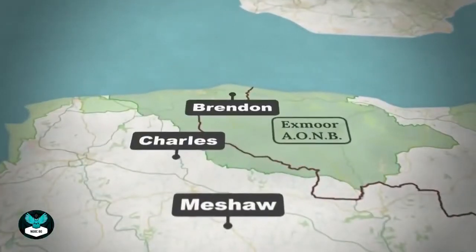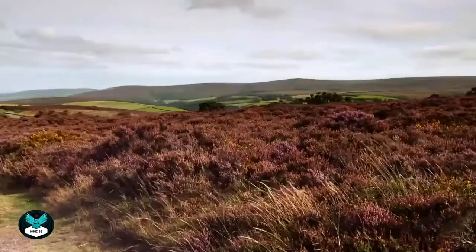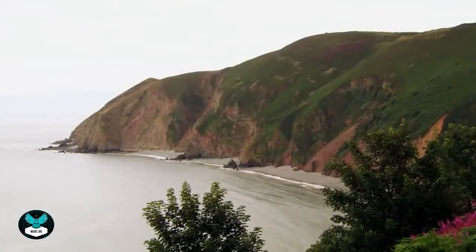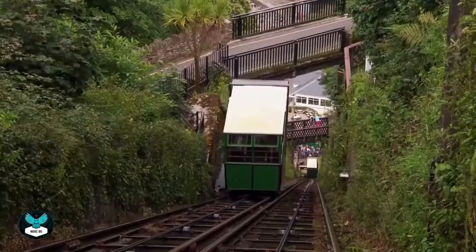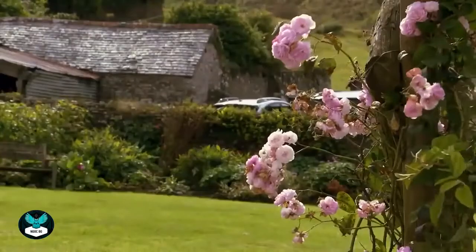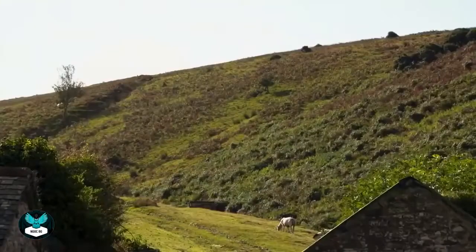Our mystery house takes us to Brendon, a hamlet in the heart of the national park. Surrounded by Exmoor's beautiful open moorland, it's just 4 miles from the dramatic North Devon coastline and the popular town of Lynton. Being one of only 3 houses in the hamlet, our mystery property enjoys a peaceful, rural setting with fantastic walking and riding directly on its doorstep.